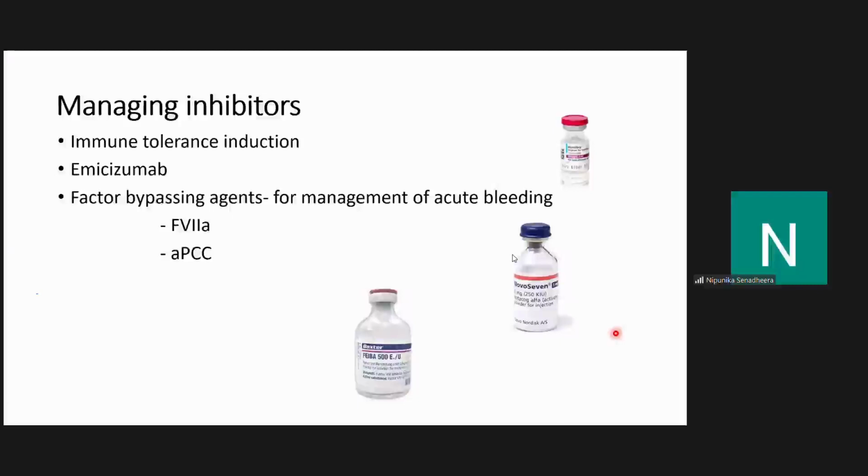Say it's a hemophilia A patient, who does not have factor 8 or has very low factor 8. When we give factor 8 from outside, it's a foreign protein to the patient. So with repeated exposures, the patient's body develops antibodies against factor 8, and then they become very resistant to treatment. Bleeding episodes do not necessarily increase, but the response to treatment goes down. Therefore, they cannot be managed with factor replacement.